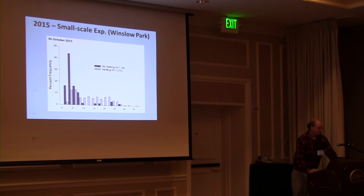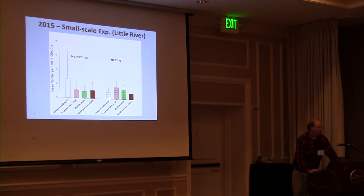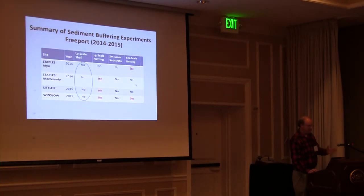The clams were actually smaller in the no netting than the netting. At Little River, the other site, 23 times more clams in netted plots. Oh yeah, we continue to do the small-scale study. What I didn't tell you was, what did we use for that habitat that was unbuffered? We used granite chips. And you can see that the granite chips didn't do anything differently than shell. And the granite chips didn't do anything differently than ambient mud, but what you did see here, in this particular case, was that there wasn't any effective netting. So in those studies, none of those studies showed any effect of shell.